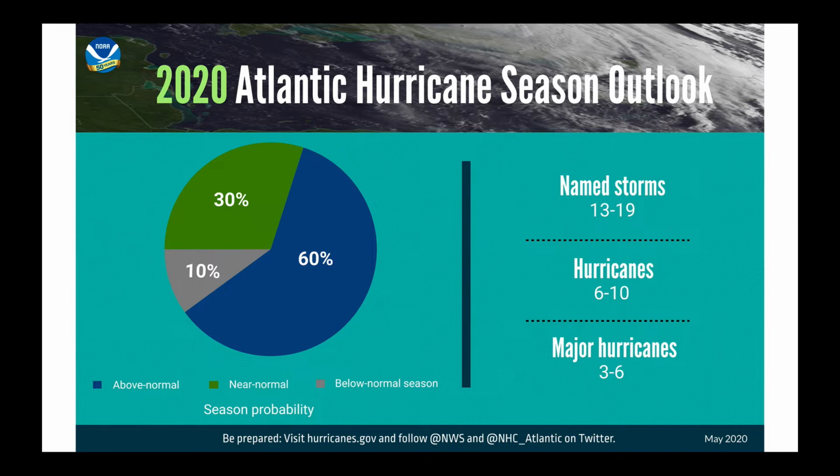At the end of last week, NOAA released its latest outlook for the 2020 Atlantic hurricane season. Now, I'll be honest, a lot of times when they release this, their pie chart between above normal, near normal, and below normal oftentimes looks like 33, 33, 33. But this year, due to that developing La Nina, they are seeing the warm temperatures over the Atlantic and the potential for lower wind shear, and they've gone with a 60% probability of being above normal, and you can see what they're anticipating here.